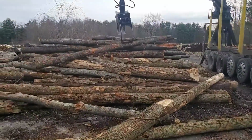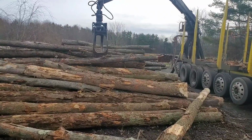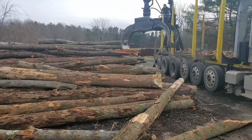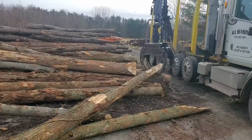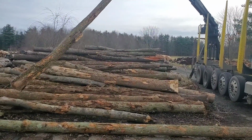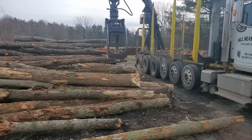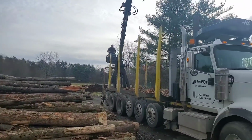Log there, guys, appears to be a sassafras. It doesn't look like it's ash. Sassafras is a really fun wood. It smells like root beer. My parents were from West Virginia, so I grew up on sassafras tea.